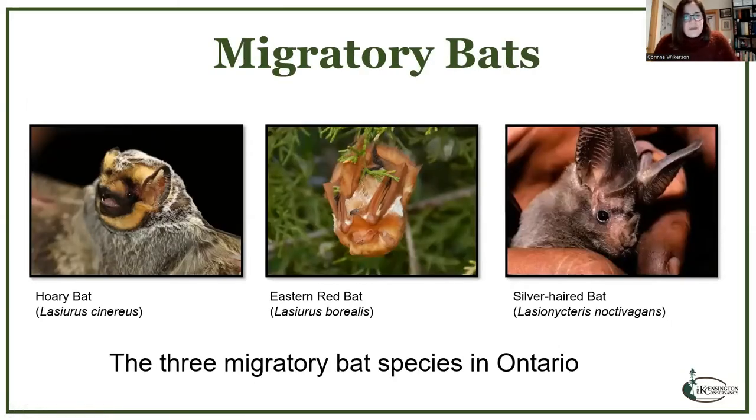Three of the bats that we have here in Ontario are migratory. These bats migrate down south in the wintertime. Depending on the species, some go to the southern US, the Caribbean, or Mexico. These bats tend to have longer wings, which give them better lift for flight than the bats that stick around here in the winter. We can find these bats in open areas such as the edges of forests and anywhere there tends to be a water source nearby as well. You can see our migratory bats are the hoary bat, the eastern red bat, and the silver-haired bat.